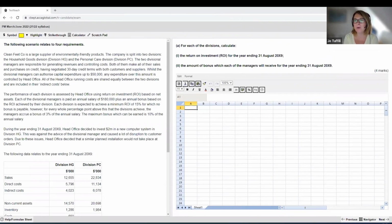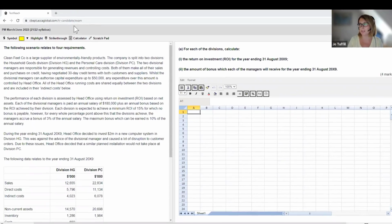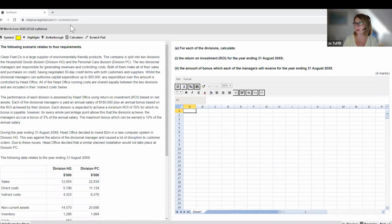This is the March-June 2022 paper, as you can see in the corner up here, one of the exam questions that they've recently released. The first one was Tread Company, and this one now is called Clean Feet Company. So Clean Feet Company is a divisional performance question, and it has 3 parts.